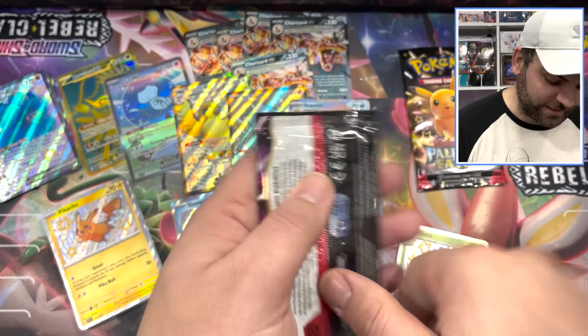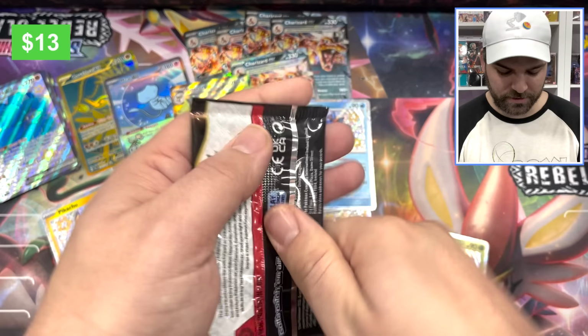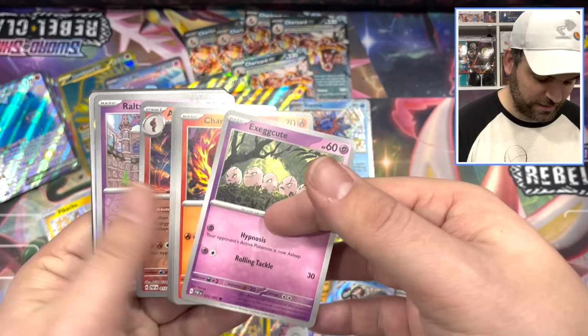Two more packs. Oh, man, what a good 36, but we need some more support. Nymphia. And last but not least, we got one more after this. This is four 36s, guys. Swinging. At this point, this is going to be probably as good as it gets.